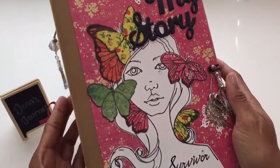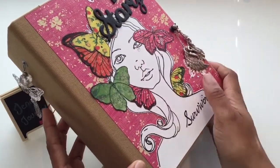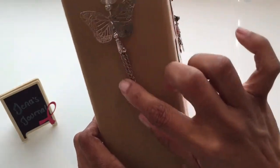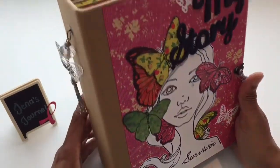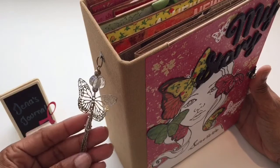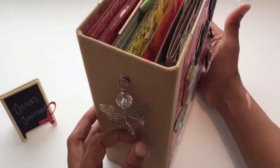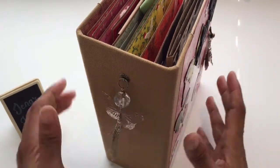You will also notice that another motif that you will see throughout the entire book are butterflies. So I have butterflies everywhere. To me, butterflies symbolize a bit of a metamorphosis, changing from something like a caterpillar into a butterfly. In my head, this is what your journey is a little bit about, changing from something that you didn't necessarily want into something even more beautiful. So this is your little tassel on the side here. You can add more things to it if you like by attaching to this ring.